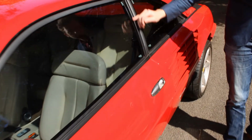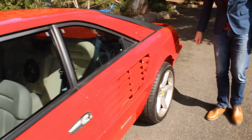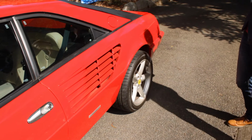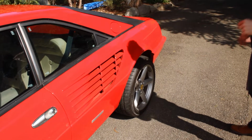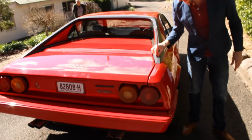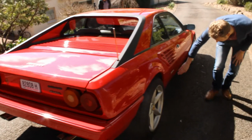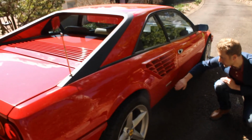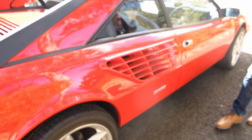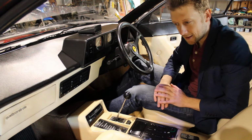Again, coming down the side of the car here, you've got your original glass with Ferrari stickers in place. Now this particular example does have aftermarket wheels put on it, but the original wheels, including the spare, come with the car. Now one thing to mention, the antenna here doesn't go fully down, there's a small kink in it, not a major issue. Down here you've got the Pininfarina badges, both sides of the car, and again, all of the original glass stickers are all in place.